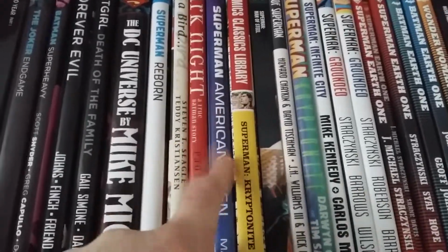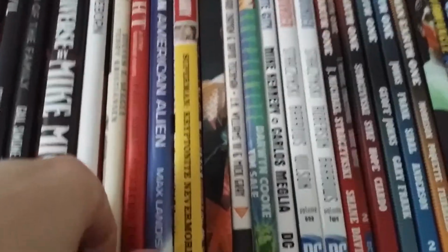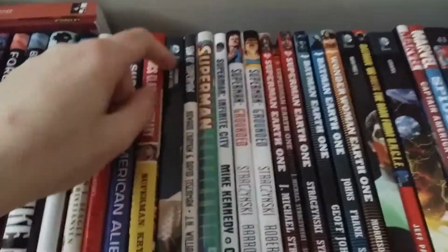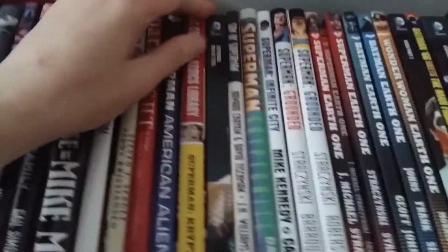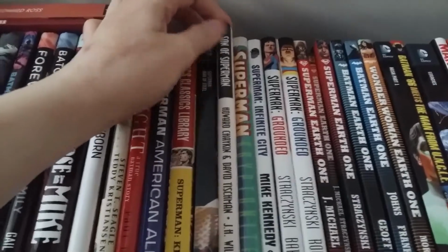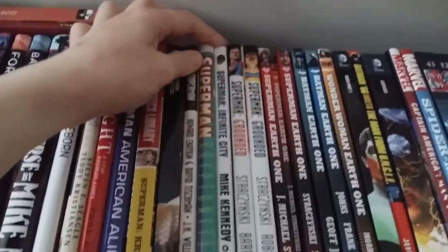Superman American Alien. Great story. It's Kryptonite Nevermore. Classic. This is the only way I could get John Byrne's Man of Steel. But I read through that the other day. I really liked it. Son of Superman, an Elseworld story. Kind of weird. Kryptonite by Darwyn Cooke and Tim Sale.